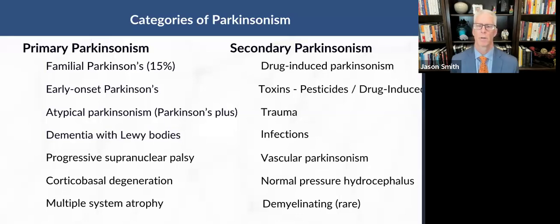But as treaters of Parkinsonism, we need to be aware of the other types of Parkinson's, the Parkinson's plus: progressive supranuclear palsy, cortical basal degeneration and multiple system atrophy, which the prognosis is so much worse for. They just don't last as long. In the secondary Parkinsonism, I don't know what the percentages are for each of these, but I've had several patients with drug-induced Parkinsonism, several patients who've been exposed to pesticides and trichloroethylene and other organic solvents that have triggered Parkinson's symptoms, and then it ended up becoming Parkinson's a few years later.